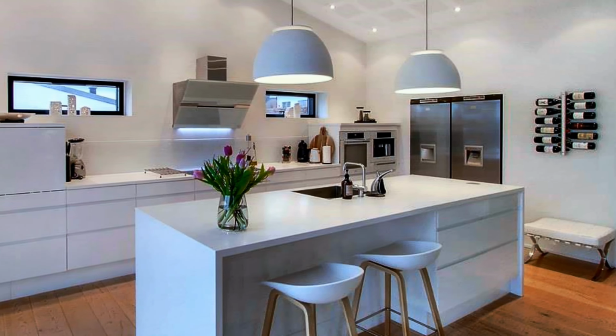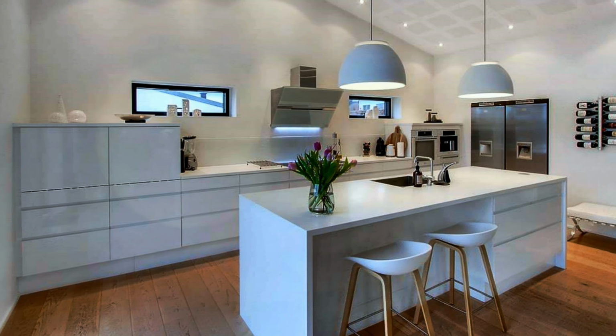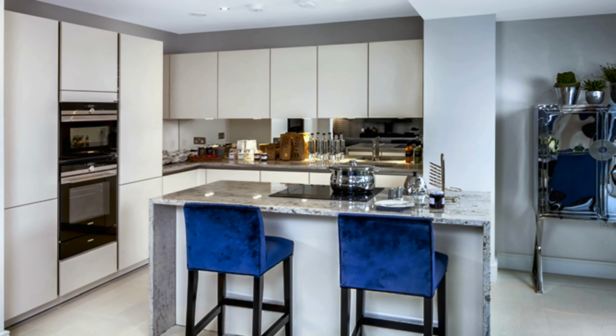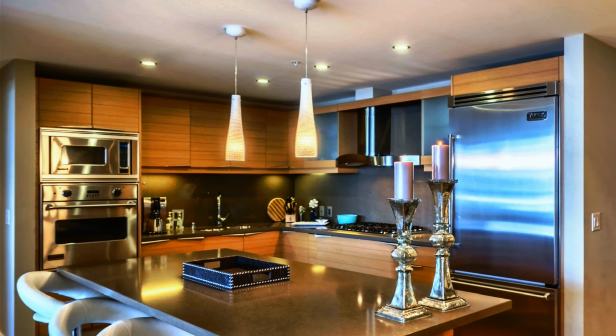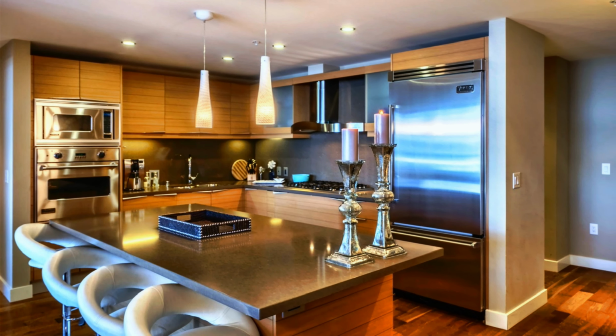Large white kitchen with a Scandinavian style look. Small L-shaped white kitchen design. Beautiful and elegant contemporary kitchen.